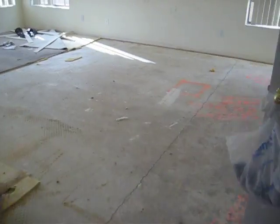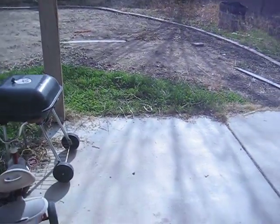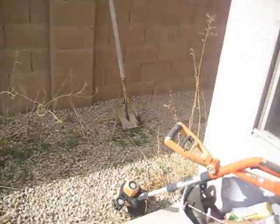So the backyard also needs work. There's this mark on this wall here that will need to be retextured and fixed when we paint. So the backyard covered patio in good shape, no sign of any leakage.